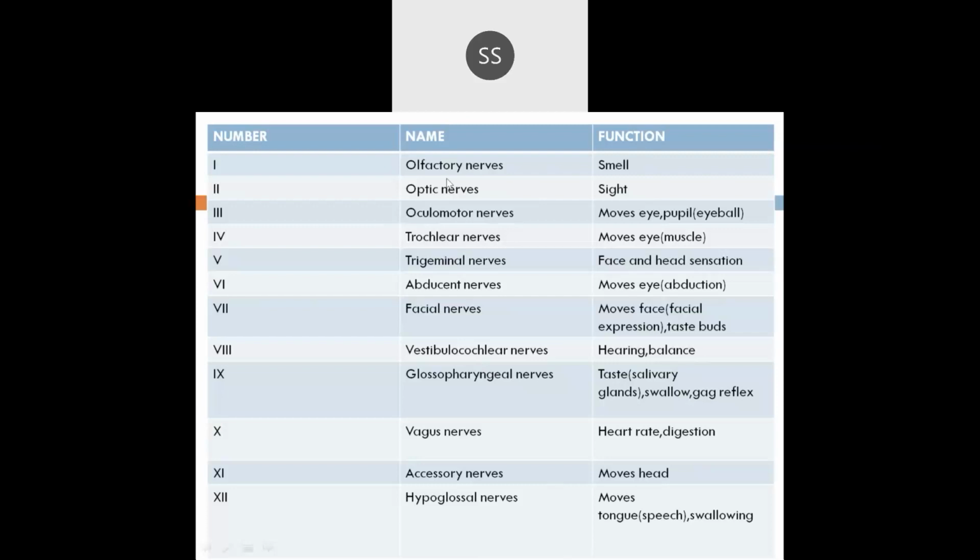Number one, olfactory nerve, function smell. Okay. Number two, optic nerve, function sight. Number three, oculomotor nerve, function move eyes, pupil, eyeball. Number four, trochlear nerve, function move eye muscle. Number five, trigeminal nerve, function face and head sensation. Okay, stop.